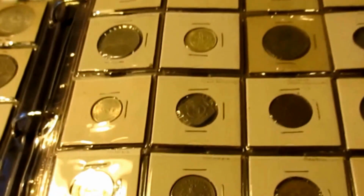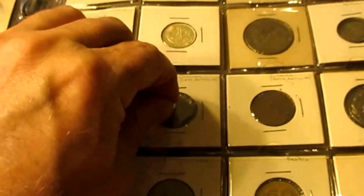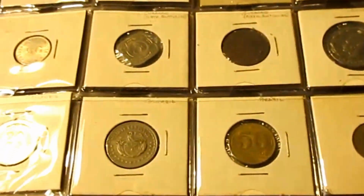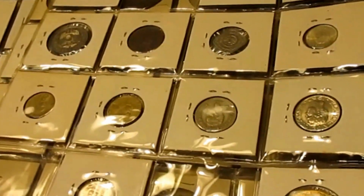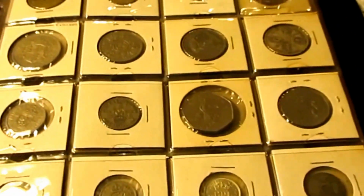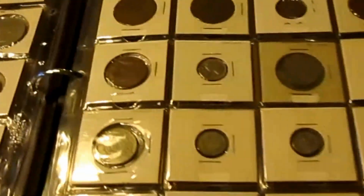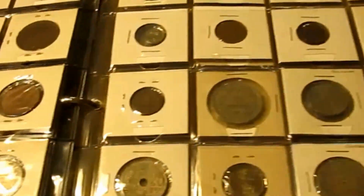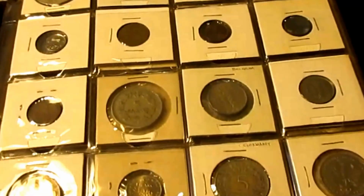Here's some more international stuff. Most of this is basically uncirculated. Some silver, some isn't. But it was this guy Russ's father's collection, who passed away. Condolences to you and your family, Russ. But he sold it to a good home. Nice stuff. Lots of old British stuff for Cyber Curtain Twitcher to look at.